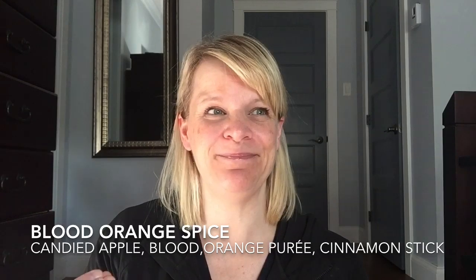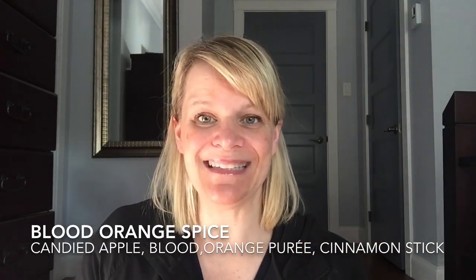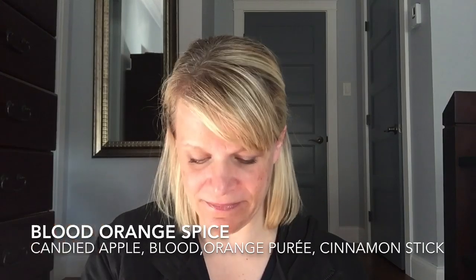Blood orange is a little bit of a different take on regular orange. I find it very tart, but sweet. It's beautiful. If you've never tried a blood orange, I suggest you give it a try. It is unique. And cinnamon stick. You do get cinnamon in with this. I would say like a medium-ish cinnamon. Not red hot, but not bakery, kind of just like a standard cinnamon.